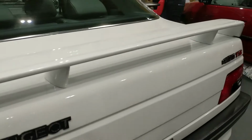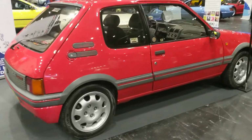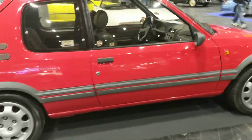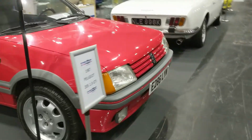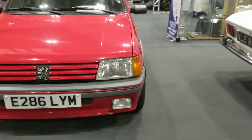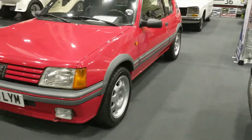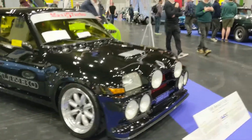Of course, the car that everyone always wanted and seemingly still does is the 205 GTI, especially the 1.9 litre versions, although fans of the car will argue all day long about which is the better one to have, the powerful 1.9 or the lightweight 1.6. Personally, I wouldn't discount the XS versions either, which are an incredibly light car.